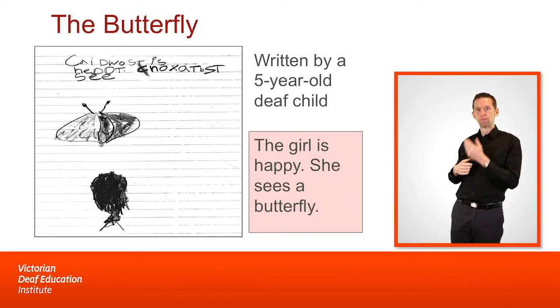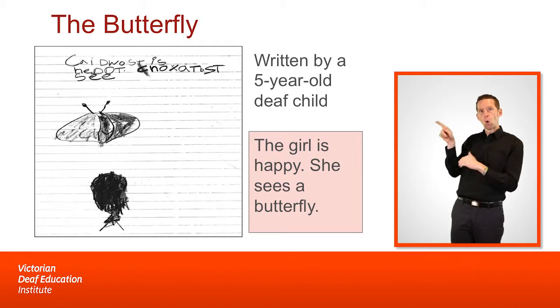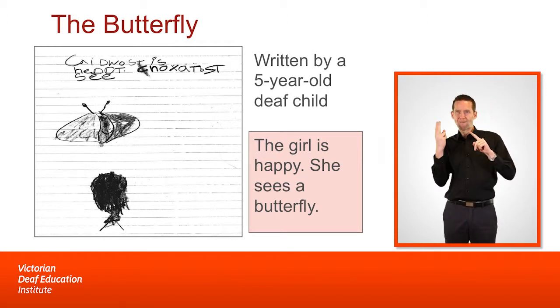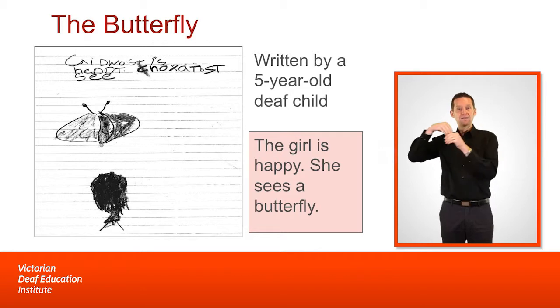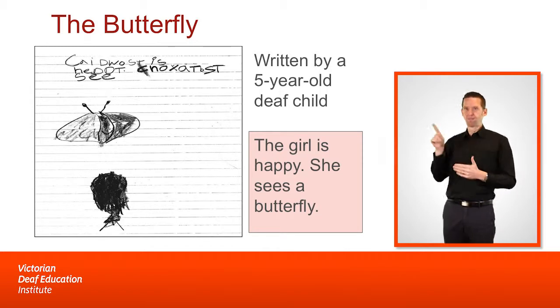And here's a text written by a deaf child. Again, if you look at this, clearly the picture is at the bottom and at the top is her text. And if you look at the word in the second line at the end and count 1, 2, 3, 4, 5, 6, 7, 8, exactly like the hearing child, 8 symbols within a word and no improbable combinations. And according to this author, her text says, the girl is happy, she sees a butterfly.